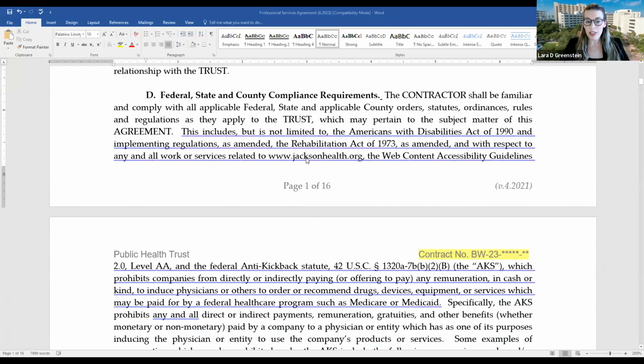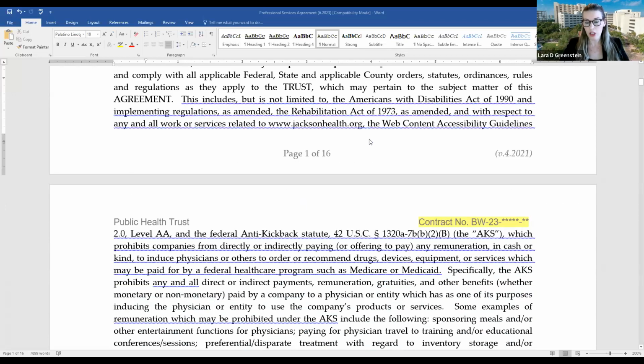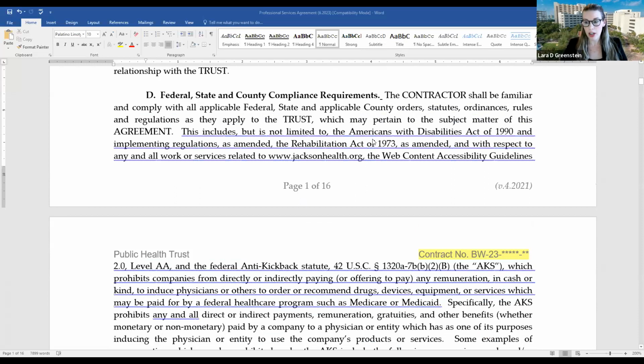We also have some additional federal, state, and county compliance requirements, such as complying with the anti-kickback statute, the ADA. As a healthcare entity, there are some unique laws, such as the anti-kickback statute, we have to comply with. So it's important to be aware of that when you are contracting with us, and we stipulate what's required here.